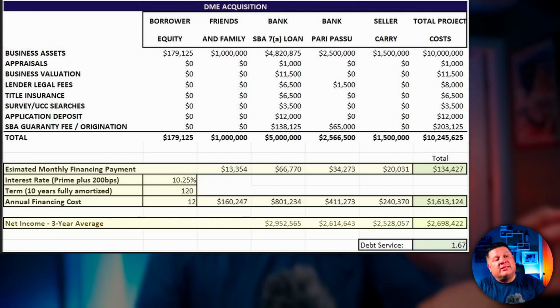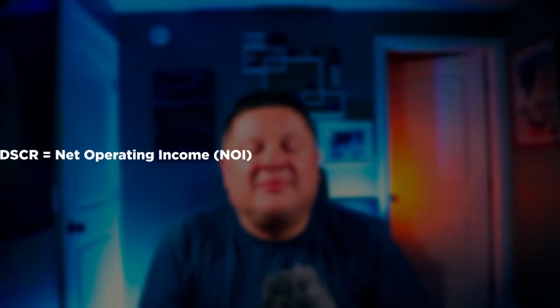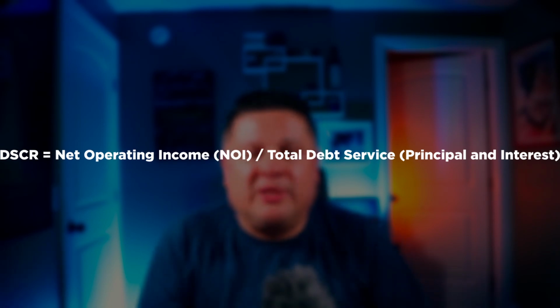With all this capital that's being tossed in, the borrower equity, the contribution from friends and family, the 7A loan, the pari passu, the seller carry, you're looking at ways to make sure that this deal is truly feasible. And so here's the math behind it. Now, do you know how to calculate debt service? Anyone? So that's DSCR, right? Net operating income divided by total debt service, which includes your principal and interest.